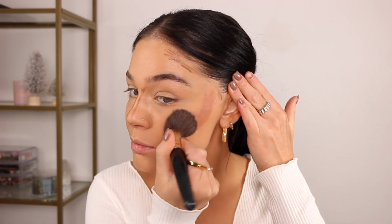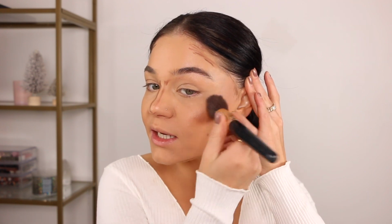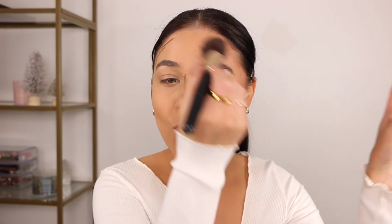Both of those products that I listed do melt and blend into the skin so effortlessly. You don't need a lot of effort to blend it in. It literally melts into your skin. It gives the proper shadow and they're both more on the ashier tone, which is why I love them. So yeah, I feel like you can't go wrong with either one.